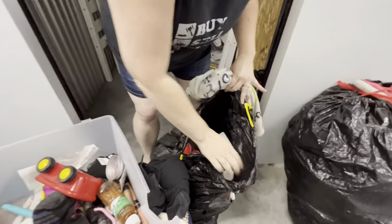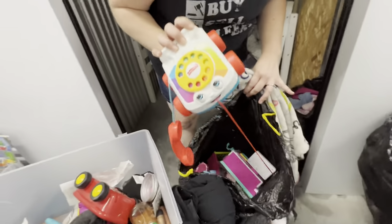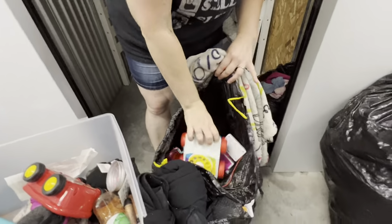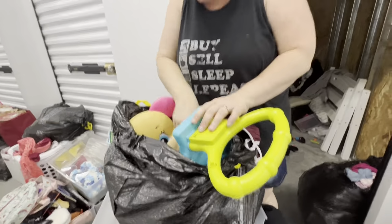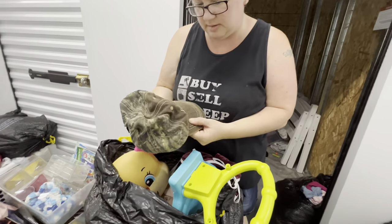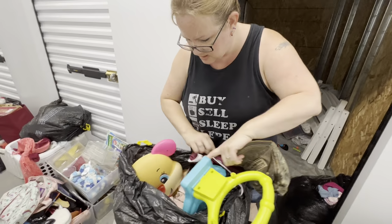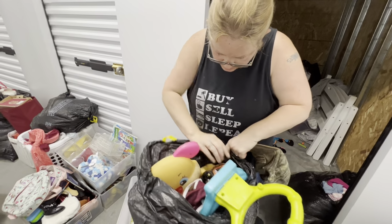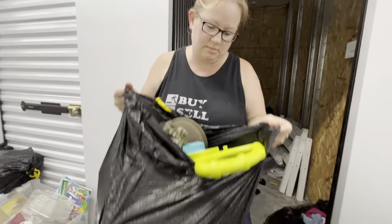Yeah. More toys. There's like a cash register and stuff in here. I'm like, who remembers those? I love playing with it. Another bag of toys. Well, there is a toy in here, but I also see a Peninsula Truck Lines hat. And some random clothes. Yeah, it's just really random.